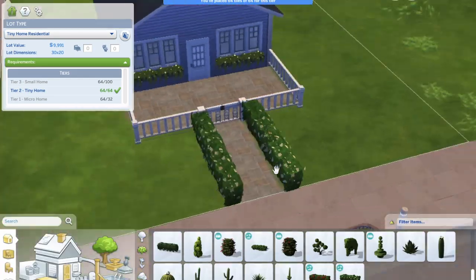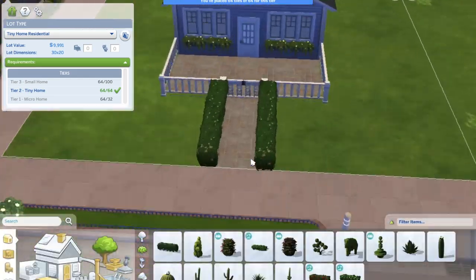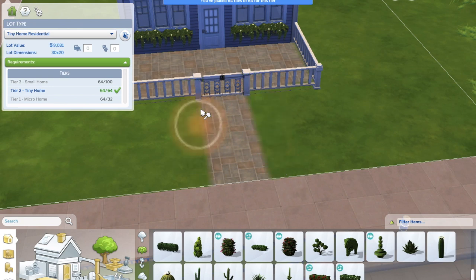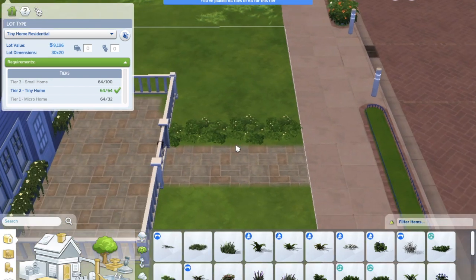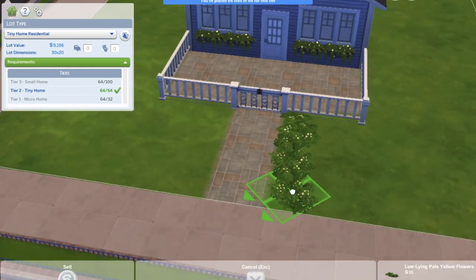And then I decided to include a washer and a dryer because why not? We had the room for it. And then I made the bathroom as well. It's a pretty simple bathroom with just a toilet and a couple of sinks. But yeah, that is the house.